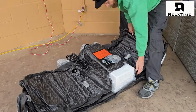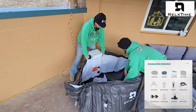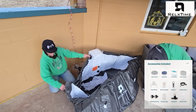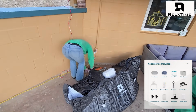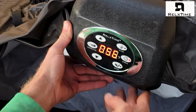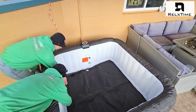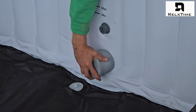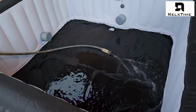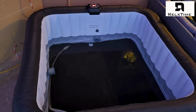Right out of the box, it came with everything we needed. Filters, the insulated cover, the control unit, and even a padded floor mat to stand on when getting in and out. We laid it out, plugged it in, and pressed a button. It self-inflated in just a few minutes. No tools, no fuss. Then we filled it up with a regular old garden hose. Simple as that. No plumbing hookups needed.